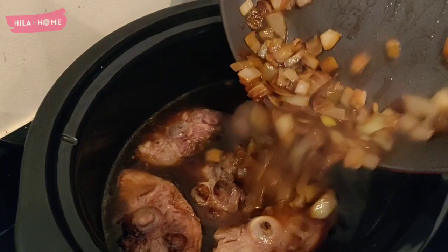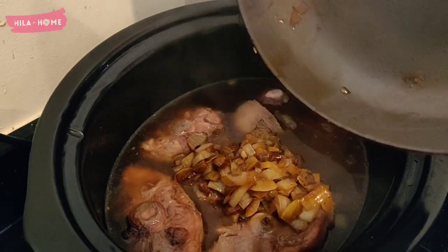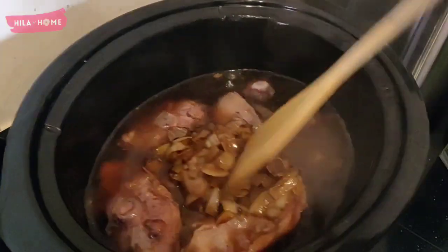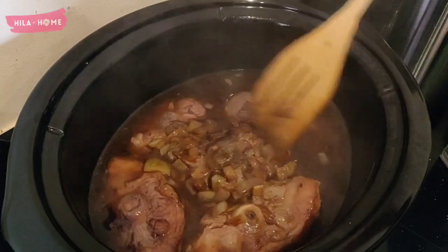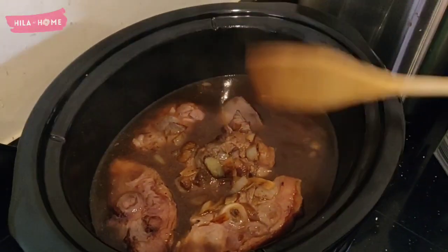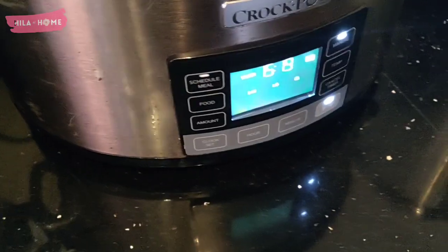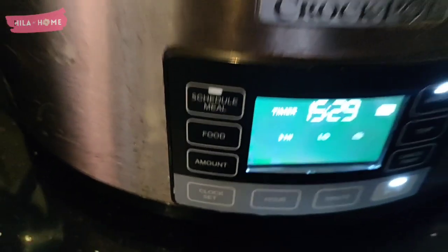So I will then add a little bit of that oxo cube water to deglaze the pan and get all of that delicious flavoring. And then I'll add these caramelized onions over on top of the oxtail. And then that's it. I'm going to cover it over and leave it in the slow cooker. In my case, I'm cooking it on high and it will go for about 4 to 5 hours on high.